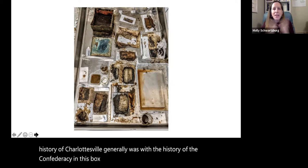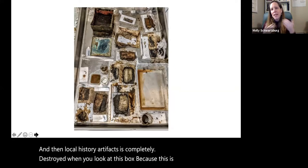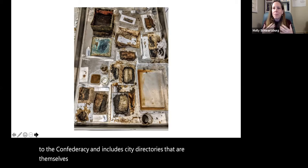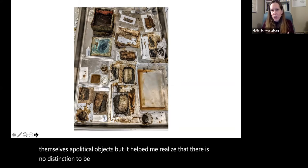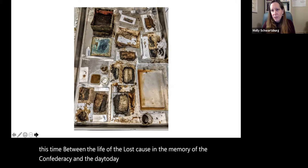The idea of there being sort of Confederate artifacts and then local history artifacts is completely destroyed when you look at this box, because this is a monument to the Confederacy, and it includes city directories that are themselves apolitical objects. But it helped me realize that there is no distinction to be made in the white culture of Charlottesville at this time between the life of the lost cause and the memory of the Confederacy and the day-to-day life of Charlottesville as the way they conceived it themselves in putting it in this memorial.